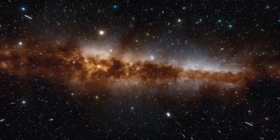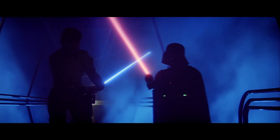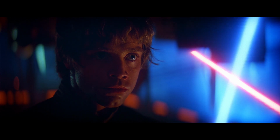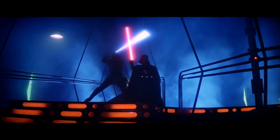In a galaxy of weapons, the lightsaber remains the most iconic, a symbol of both elegance and power. And as we look to the future, we can only imagine how the next generation of Jedi and Sith will continue to evolve the art of combat.